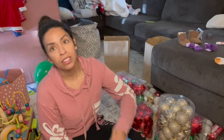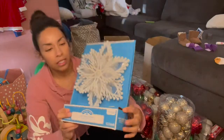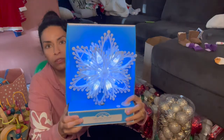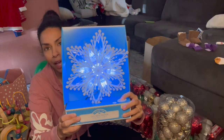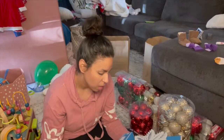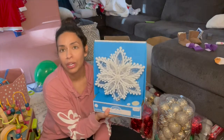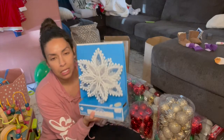And then this is the star that I bought. It's very pretty, but if you look at the lights, they're white lights, and I don't know why I didn't think to check it. My tree has warm white lights, so this is just not gonna go. So I'm gonna have to see if I can find something different.